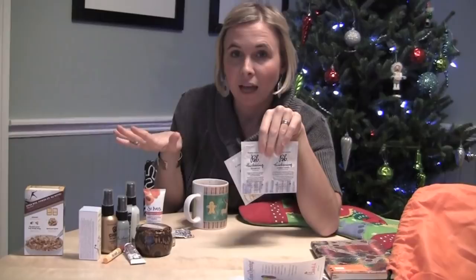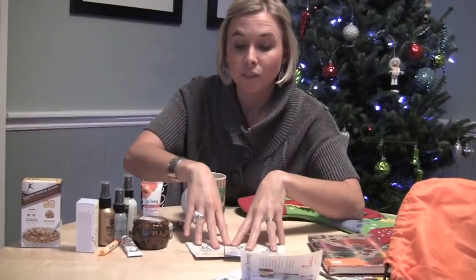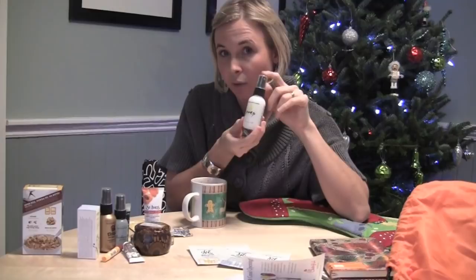Even these sample packets, I posted a Bumble and Bumble deal. I love their hair care products. They are awesome and they're super, super pricey. So when they have deals online, I always take advantage of them. I think it was a Cyber Monday or Black Friday deal. They had, if you bought any one product, which I bought this, $6. And I know that seems pricey, but this little thing lasts for a while. You got 9 free products.